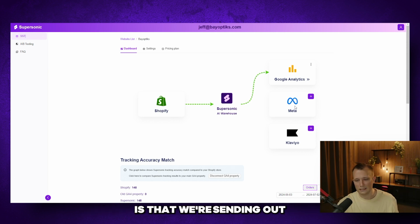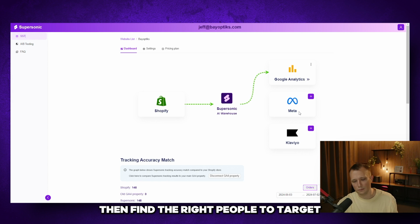But what that does is that we're sending out the most amount of data to Meta and Klaviyo and so forth, which is really a good way to bypass the blockers that we had due to privacy reasons, because everything is being hashed, but it's being sent over to Meta, which can then find the right people to target because it has the most amount of data.